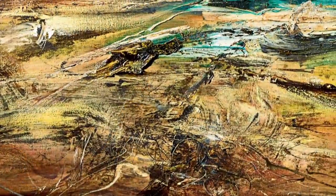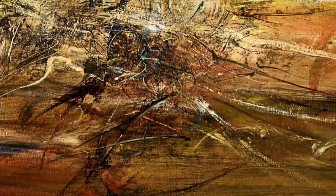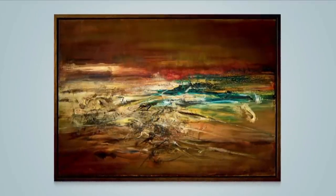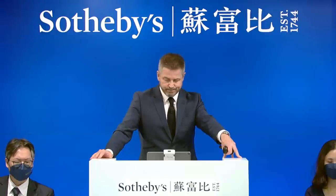1019 is next. This time the Zao Wou-Ki from an important private Asian collection. And we do have a saleroom announcement. The work is accompanied by a certificate of authenticity issued by the Foundation Zao Wou-Ki. Please note that this is a premium lot. And as I mentioned earlier, if you have been pre-approved, you may be able to bid on this lot online.